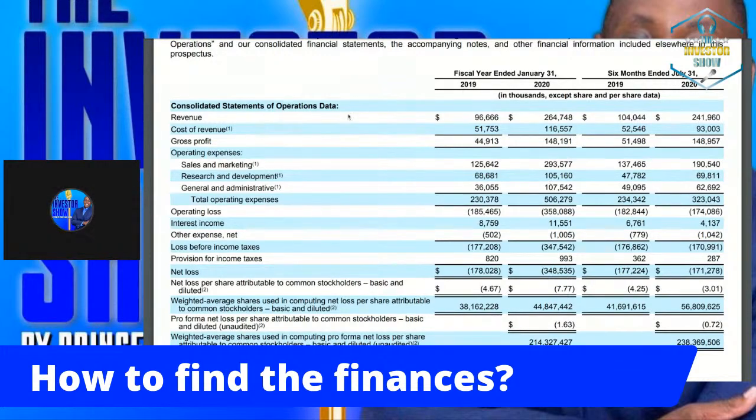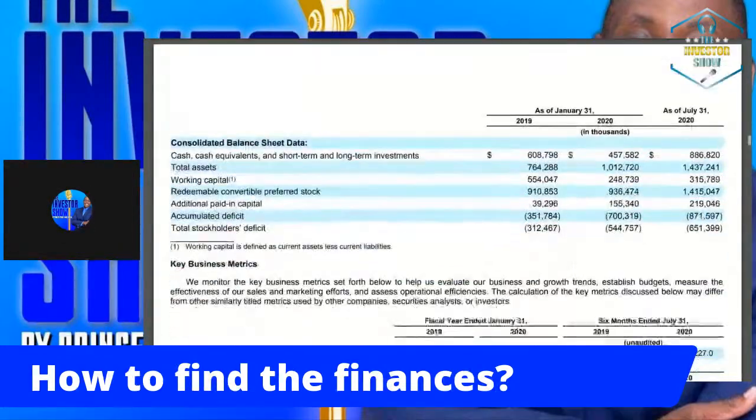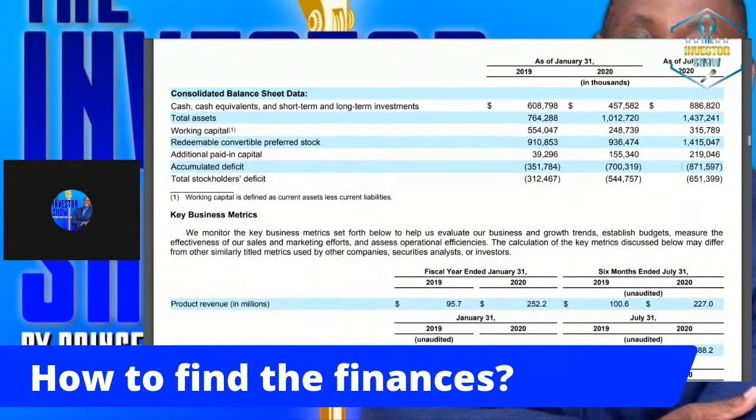So right here, I can see their revenue, their gross profits, the expenses, all of the good stuff. We can scroll down a little bit more and see how many assets they have. You can see here, as of July 31st of 2020, they had 1.4 billion in total assets, right? Let's see about their liabilities.